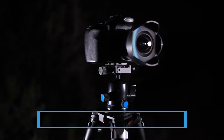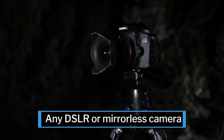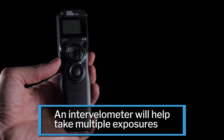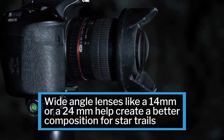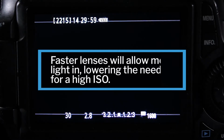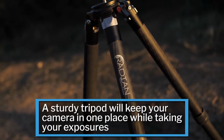Now, talking about gear, you generally want any camera that could take long exposures, so pretty much any DSLR or mirrorless camera will work. If your camera does not have a built-in time-lapse feature, you'll also want to get an intervalometer. For lenses, you generally want a wider focal length, somewhere like 14 to 24 millimeters, and you also want a nice open aperture like f1.8 or 2.8. If your lens doesn't open that wide, don't worry, just shoot as wide as you can. Finally, you want a nice sturdy tripod that won't move once you start your imaging.